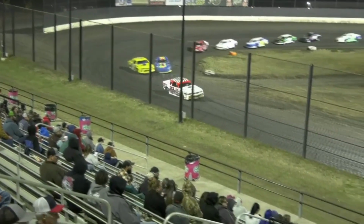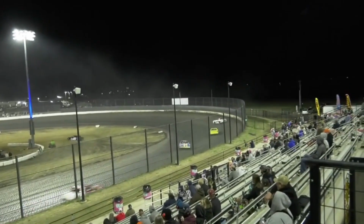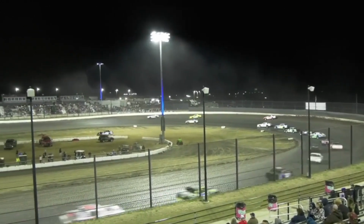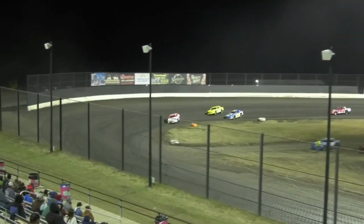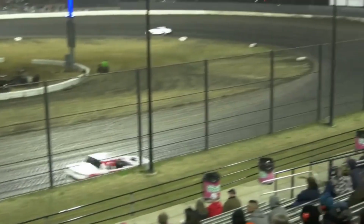Trying to look to the inside for second off of turn number 4. Can't get there. Problems. We've got one in the infield and clear of the racing surface. We stay green. That was the 21. Lee Finewall, the driver that just pulled down to the infield. Unfortunately, his night is going to come to an early end. Coming around 12 laps in. Again, 40 the distance.